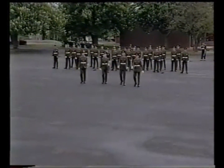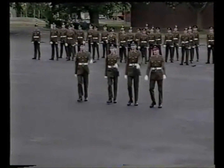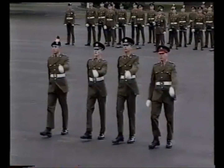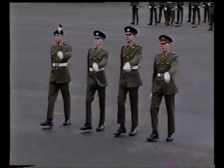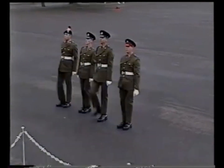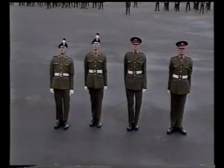During the past 10 weeks, the soldiers you see before you have been encouraged to be competitive in all aspects of their training. Some have excelled more than others, and the inspecting officer will present prizes for Best Endeavour, Best Physical Training, Best Rifle Shot and Best Overall Recruit.